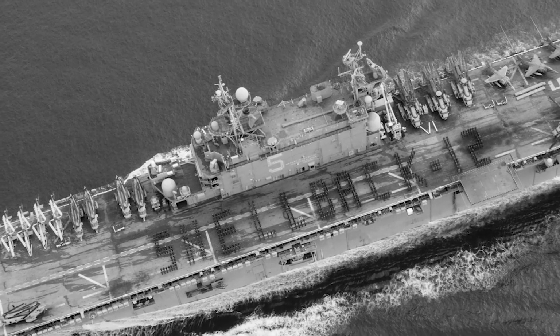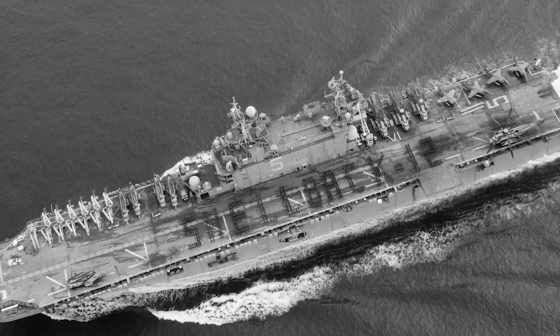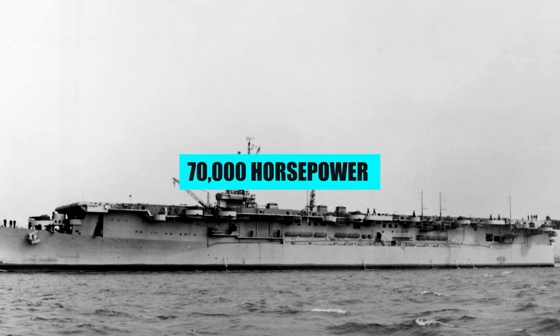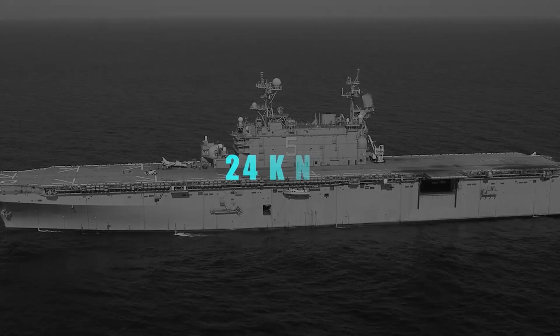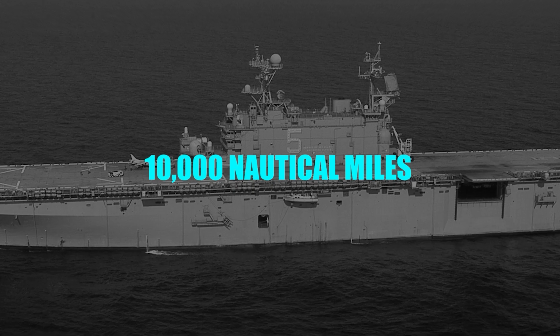Like their predecessors, the Tarawa's propulsion was provided by two Combustion Engineering boilers fixed together to two Westinghouse turbines. However, these ships received a more effective 70,000 horsepower and were fitted with a bow thruster in addition to the main propulsion system. The Tarawas had a maximum speed of 24 knots and a maximum range of 10,000 nautical miles.